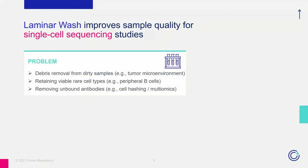And so lastly, just before I turn it over to Dr. Bemark, I wanted to just go over what Laminar Wash can do for your single cell sequencing studies. So first, let's go over just some of the problems that you experience. Typically, we hear about from customers and researchers in single cell with the sample prep process.